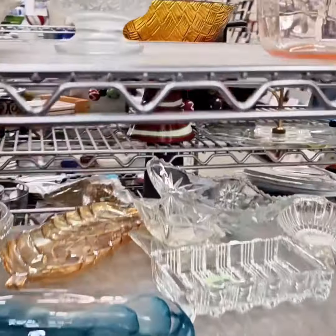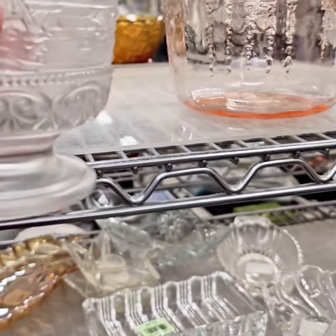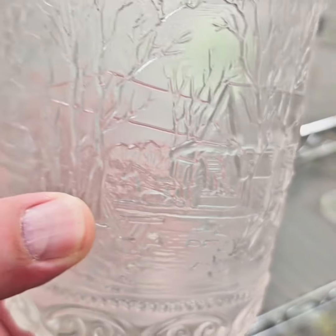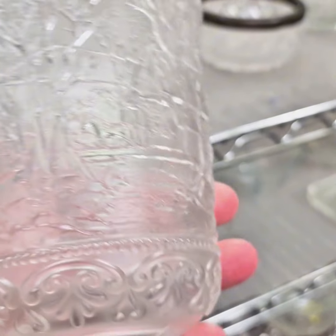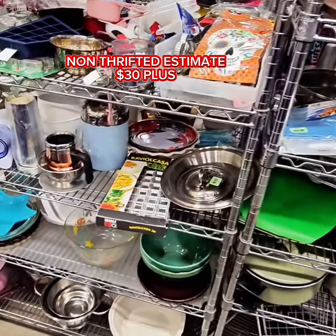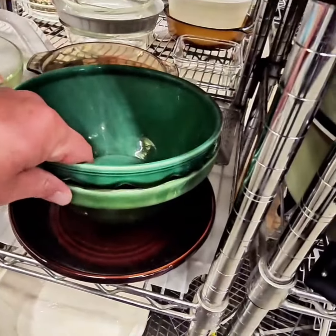The shelves are packed full of goodies. Oh, wow. I love Fenton. This is a very rare piece. The scene is gorgeous. I love it. Let's see if it's marked on the bottom. There's the mark. It says Fenton. And let's look at the price. It's only $3.99.